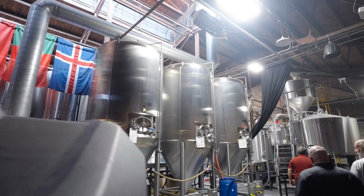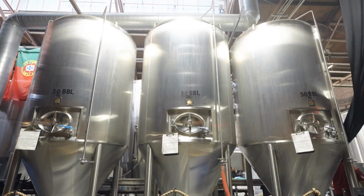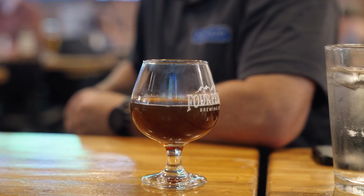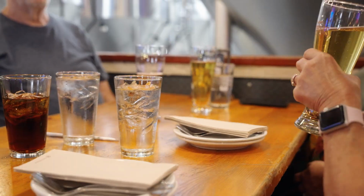For oxygen generation size for a craft brewery, I think one, it comes down to how much oxygen you're consuming on a daily basis. Second is, what kind of pressures you see running off your header lines. And then, how much do you care about the quality of your beer?